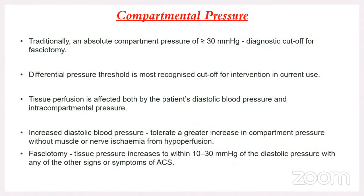Like I mentioned earlier, an absolute compartment pressure of more than 30 millimeters of mercury is the diagnostic cutoff for fasciotomy, and the differential pressure threshold is the most recognized cutoff for intervention in current use. Tissue perfusion is affected both by the patient's diastolic blood pressure and the intracompartmental pressure. Patients with increased diastolic blood pressure tolerate a greater increase in compartment pressure without muscle or nerve ischemia from hypoperfusion. Fasciotomy is done in those in whom tissue pressure increases to within 10 to 30 millimeters of mercury of the diastolic pressure, with any of the other signs or symptoms of acute compartment syndrome.